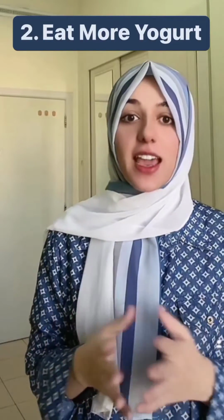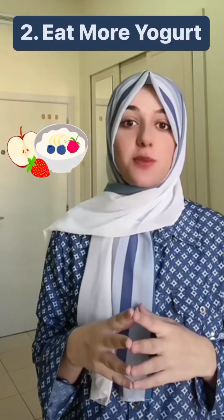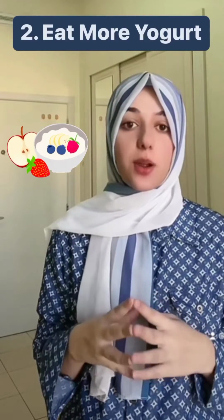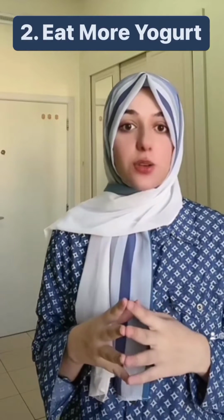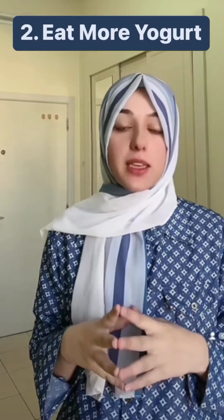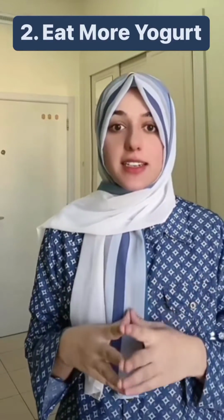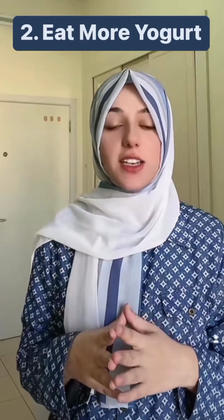Eat more yogurt. Yogurt is a perfect snack and is full of important nutrients. And it tastes delicious, especially with some fresh fruit. There is evidence that good bacteria in yogurt help stimulate your immune system. Just make sure you are eating homemade curd, or if you buy a plain yogurt, make sure to read the label that it contains live and active cultures in the ingredients. It is also a great idea to purchase a yogurt that is fortified with vitamin D.